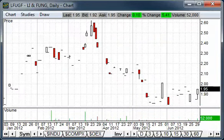Here's a fun one for you. Li and Fung, LFUGF. They actually own Black Cat Fireworks. Who knows? May even get a little pop through next week. I doubt it. I mean, it's just a low volume stock, but hey, it could be fun to play with. It might even be cool to say you own part of the company that owns Black Cat Fireworks for a week.